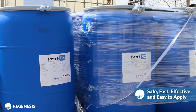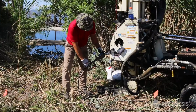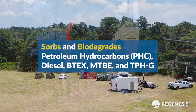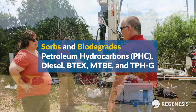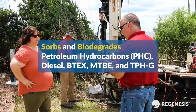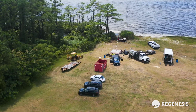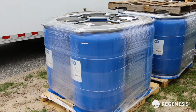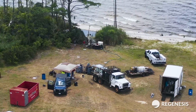Safe, fast, effective, and easy to apply, PetroFix is designed to specifically sorb and biodegrade petroleum hydrocarbons, PHC, diesel, BTEX, MTBE, and TPH-G. The field crew plans on closely monitoring the site and are using PetroFix on other CERCLA/RCRA funded sites to quickly reduce levels and accelerate site closure.